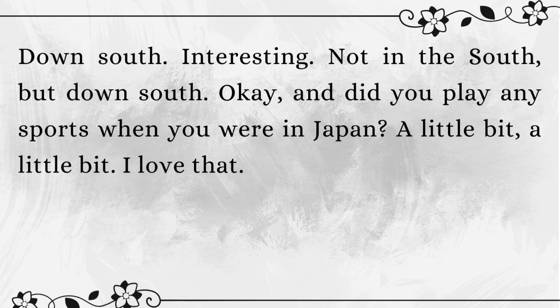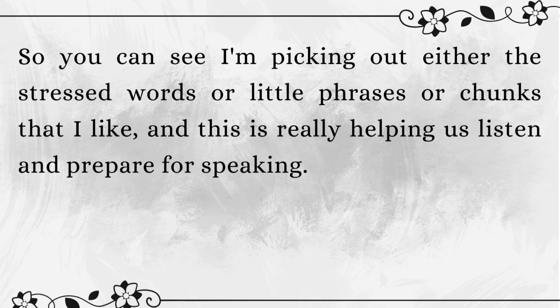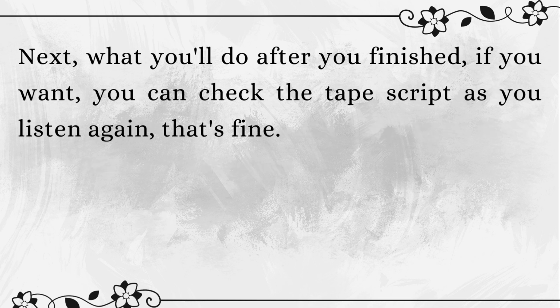I love that. A little bit played a little bit of soccer. I played a little bit of soccer. A little bit of soccer, isn't that great? So you can see I'm picking out either the stressed words or little phrases or chunks that I like, and this is really helping us listen and prepare for speaking.